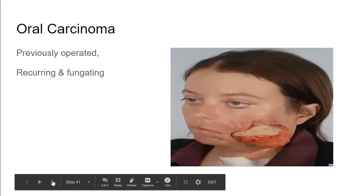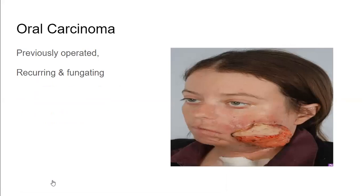Now, these are the presentations of oral carcinoma. This is a young lady. She was treated for carcinoma of the tongue before, which has recurred again, and now it's fungating. Look, the mandible is exposed, and this tumor is all outside.